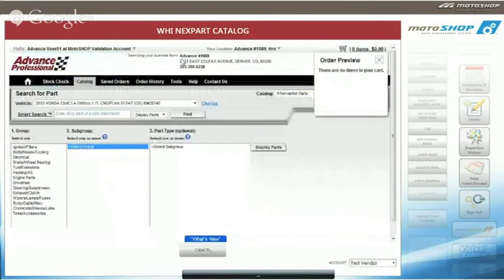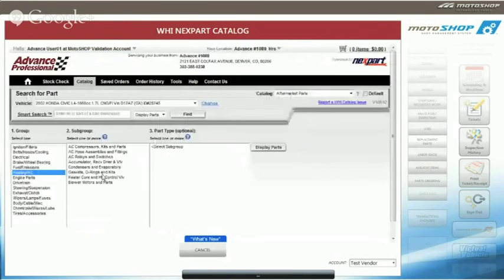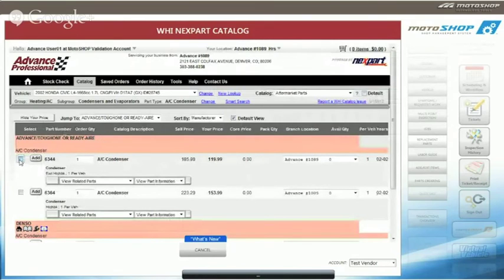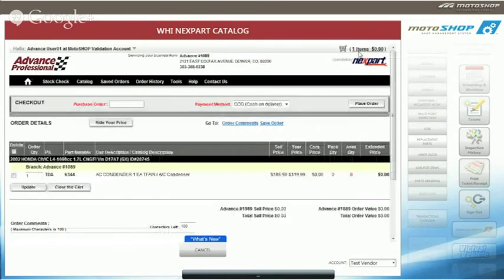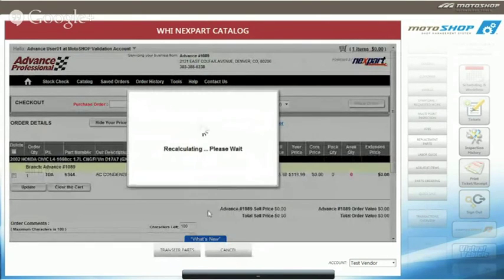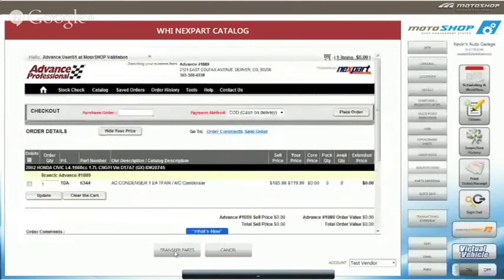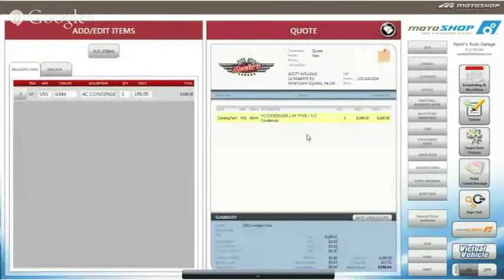So basically, we are now in the Wrenchead NextPart catalog, and we can select the system and the parts here. Display parts, and we're going to select this part right here. We're going to add. Now we're going to go into our shopping cart. And basically what it's going to do is go out to that catalog and recalculate the pricing according to our purchasing needs. And then we're going to transfer the parts into the actual quote here.